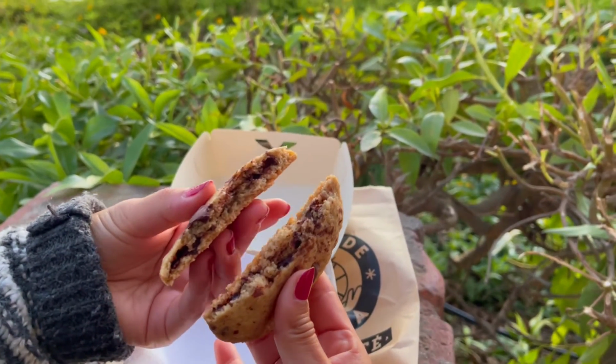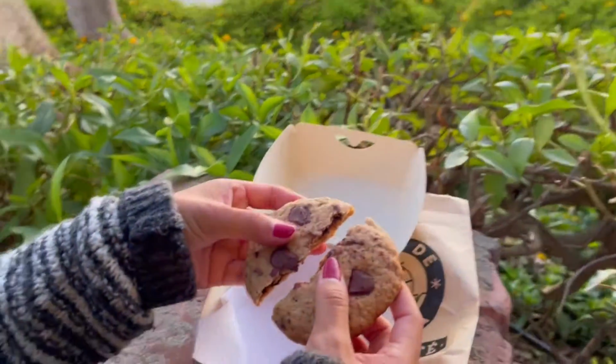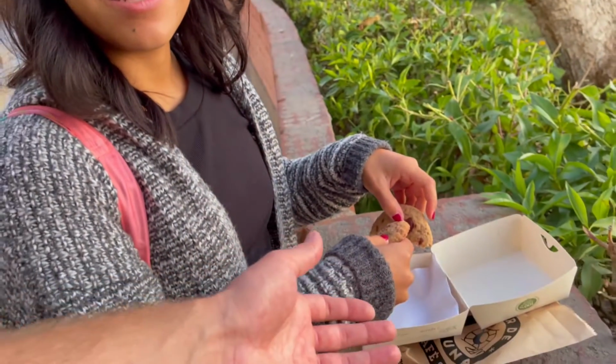That's pretty good. What piece do you want? The big one. I'm kidding. What's the big one? The one that you think I'll like the most. Not funny. Close your eyes and pick one. Just give me one, please. Pick a hand.